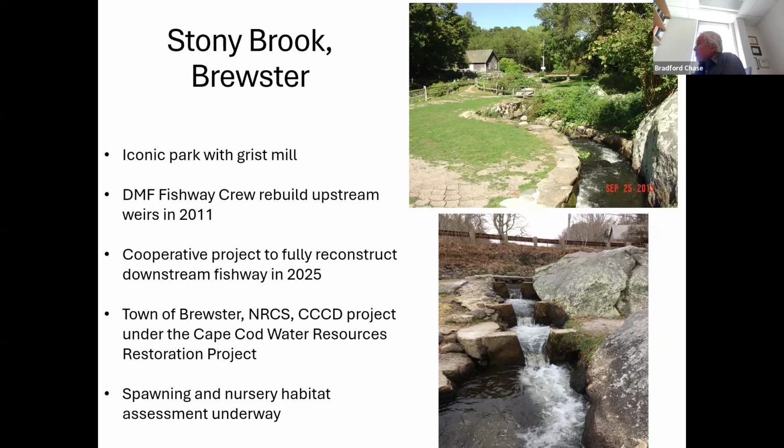I will say, among all the sites I visit, this site seems to have some of the most beat up downrunning adult fish. So many of those fish have bruises. I think they are banged up as they launch themselves through these weirs. So this project will rehab completely the downstream weirs. They're going to bid now, and they'll start construction this late fall.